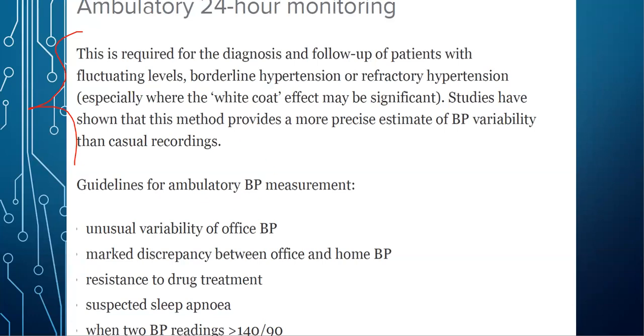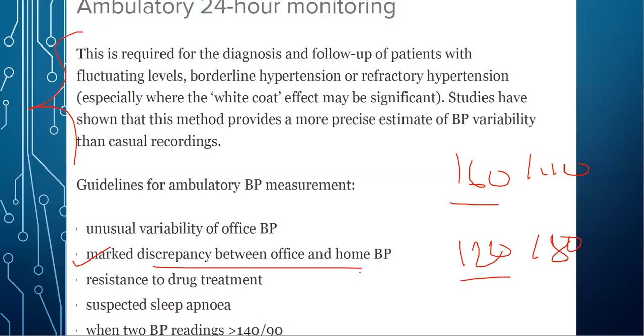So what is that? Sometimes you will find that patients, when they are in your office, have a very high blood pressure, maybe 160 by 110. But when they go home, their blood pressure is 120 by 80. When there is a marked discrepancy between office BP and home BP, then you're not sure which one is right. In that case, you do this 24-hour ambulatory blood pressure monitoring. The patient will wear a device, which is a blood pressure cuff on their arm, and throughout the 24 hours, the patient will do their usual work and everything. This device will monitor the patient's blood pressure, and an average blood pressure will be given after 24 hours. Okay? And if that confirms the patient has high blood pressure, you can say this patient is hypertensive.